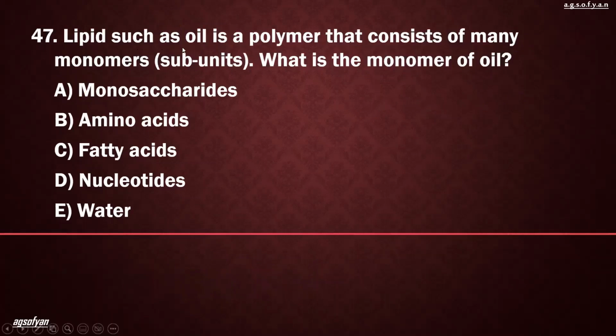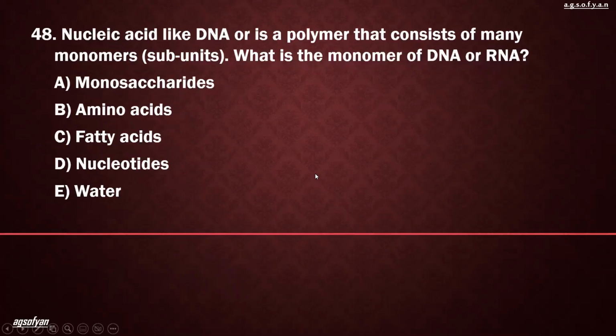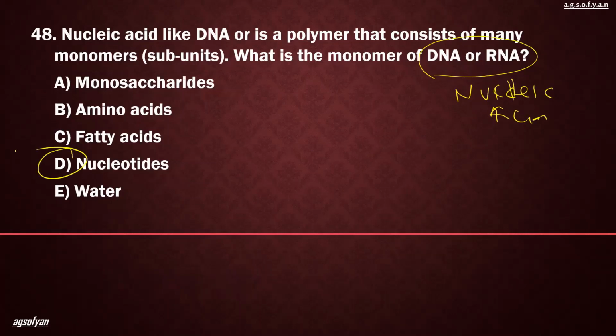Lipids, okay, lipids such as oil form a polymer that consists of many monomers. Now, what is a monomer of oil? So, oil is lipid. Fatty acids. Yes, wonderful. So, try to memorize the 4 things over there, because at least there will be 4 questions for that, for the polymer and monomer. So, lipid is fatty acid. Okay, this is a reminder, we still have 10 more minutes, okay? How about this one? Nucleic acid is a polymer. What is the monomer of nucleic acid? DNA and RNA are nucleic acids. So nucleotides? Yes, the monomer is called nucleotide.